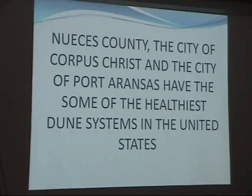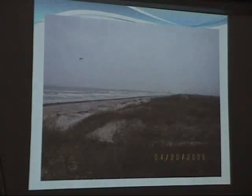Now, the dunes that we have in Nueces County beaches, the city of Corpus Christi and the city of Port Aransas are healthy. Some of it is due to just being a good dune system to begin with. Years ago, the county was burying Christmas trees to help build up dunes. The seaweed has had some effect, I'm sure, over the years. This is a picture looking from Road Access 4, which is just south of here, down towards the pier. See a nice, healthy, vegetated, very dense dune system. But here in the front, this is that maintenance dune.